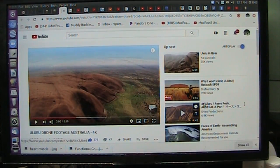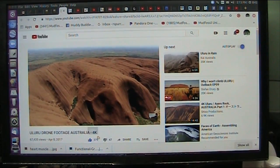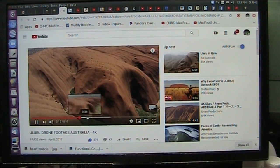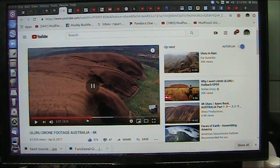Alright, this is Roger Mudfossil University looking at Australia, Uluru, which others call Ayers Rock, and Alexander ND Travel. And it's nicely done. Here goes. Now, what they're going to do is fly over here, and I'm going to just show you real quickly. It'll only take a second. They're going to come out here to this area right out here, and okay, this is good enough.